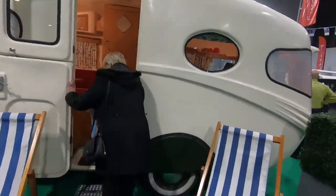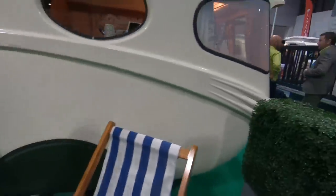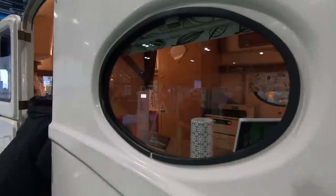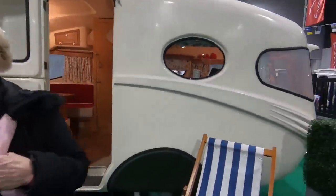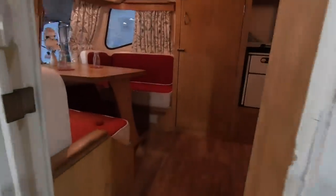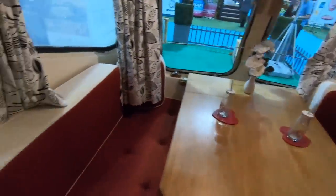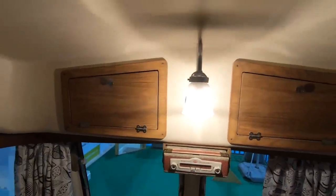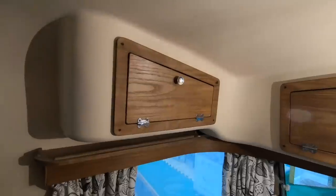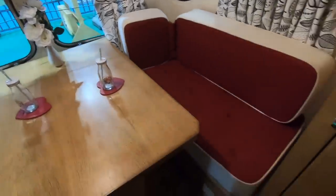Wow. And even white wall tyres. Look at that. It's like little portholes for the windows. Is it all plastic? Looks like it's fiberglass. It's fiberglass, yeah. Wow, look at that. That's great. Put the radio in there. Obviously they put lights in there, and gas lamps, lockers around the side. The little seats. That's beautiful.